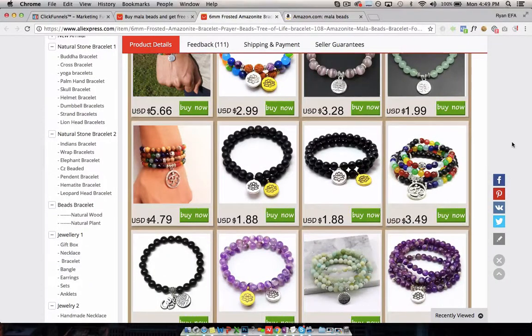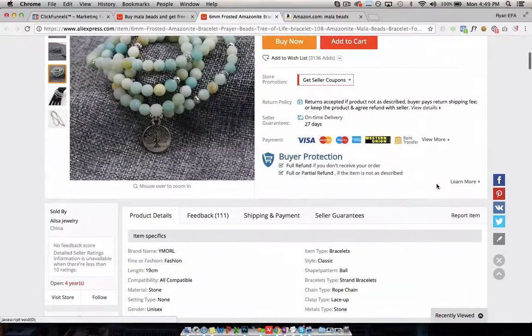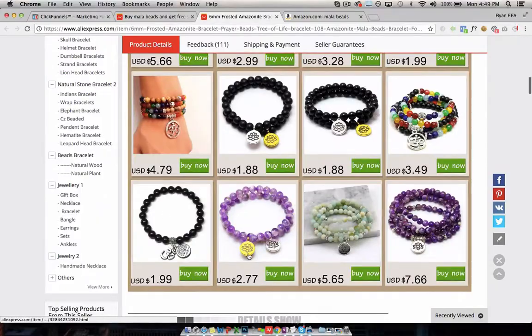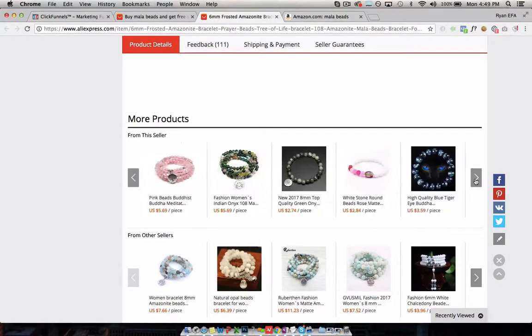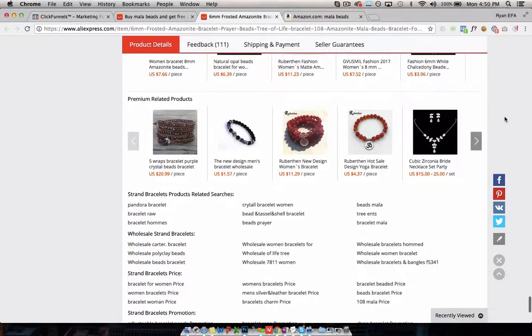The fourth criteria is going to be the ability to put related products in the funnel, which I'm going to go into in a minute. I'm going to show you the funnel. So the good thing about these is that there are a million other designs that you can upsell to people after they bought the initial one. Even just from the same manufacturer, their catalog for this type of stuff is huge. They have probably 100 different designs of these beads, bracelets, different lengths, different colors, different stones, different engravings.